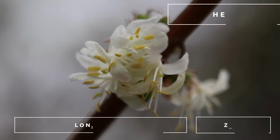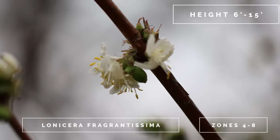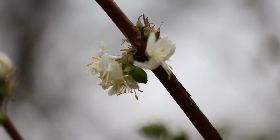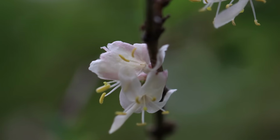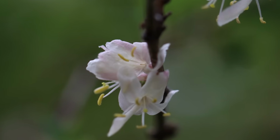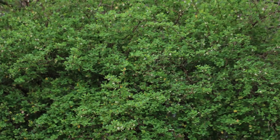And last but not least, this is winter honeysuckle. This one actually can be a bit invasive and a bit of a bully in the garden, but then there's nothing more fragrant in the early spring. You can smell these from a mile away. They tend to get big and sprawling over time, and like I say, they can be a bully. You can see how big that one gets right there.